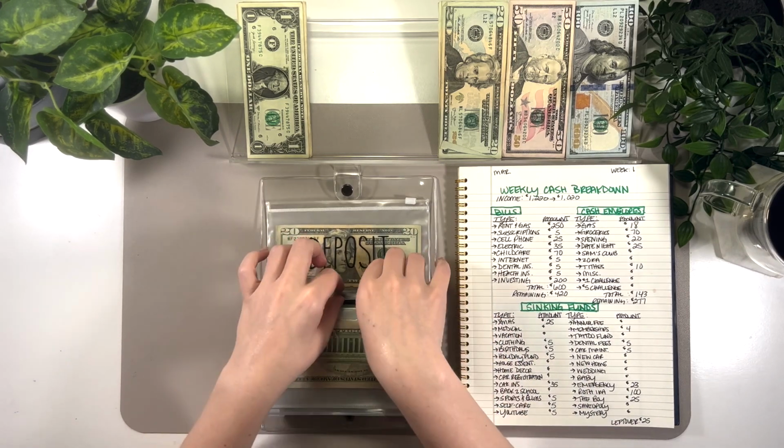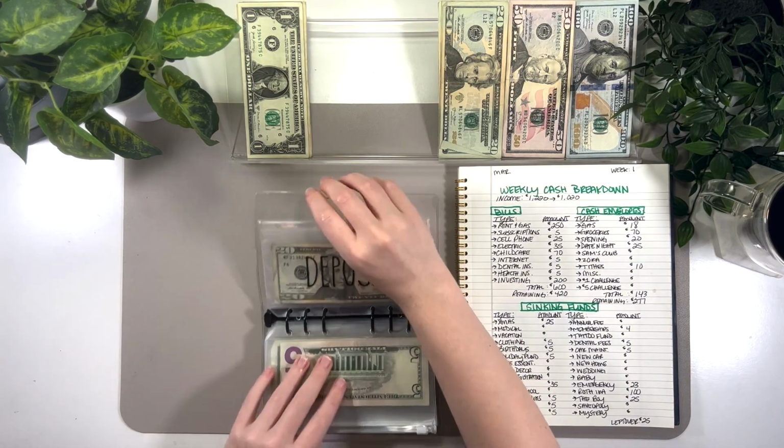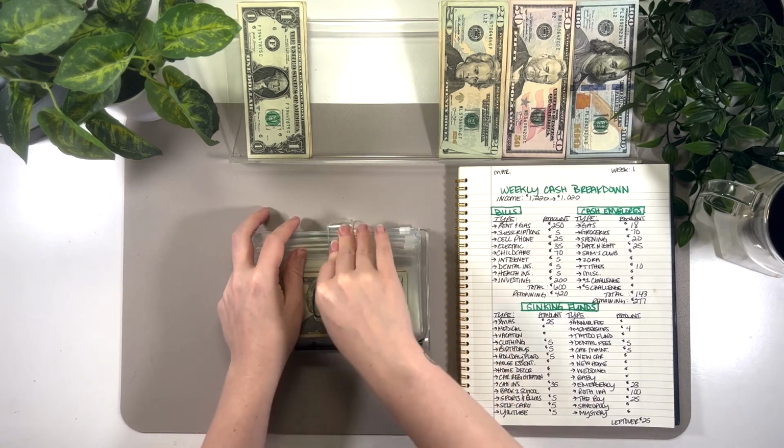This last envelope is just what goes to the bank. So I need to go ahead and deposit that 40 bucks in there. But $143 went into cash envelopes.